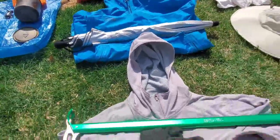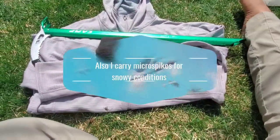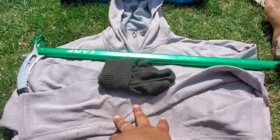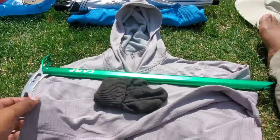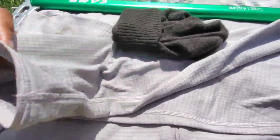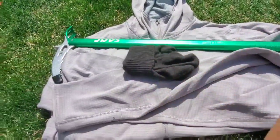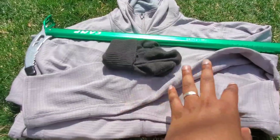And then for colder weather, ooh, there's a wasp over there. For colder weather, I'll also have yet another Mountain Hardwear top. This is their Type 2 Fun 3/4 zip hoodie. I like it because it's got thumb holes. It's got this really nice waffle fabric that traps some air. It's really nice and warm. I can wear it either with the regular top that I have or by itself.